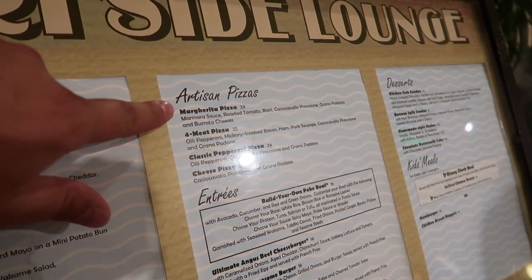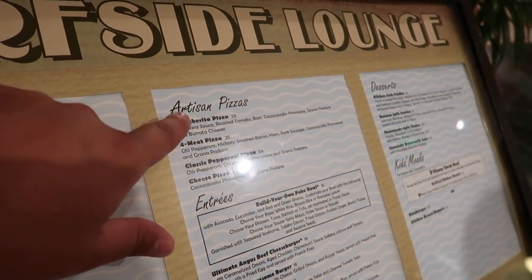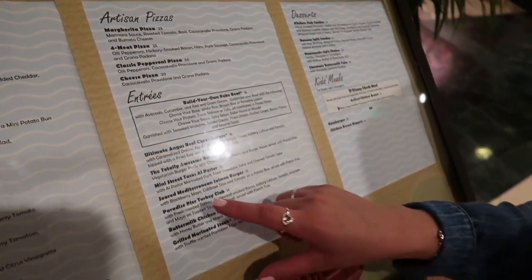Wait, is it artisan or artesian? Artesian, artisan? No, it's definitely artisan because there's no extra N in there. I always say artesian. No wonder people look at me like I'm dumb.